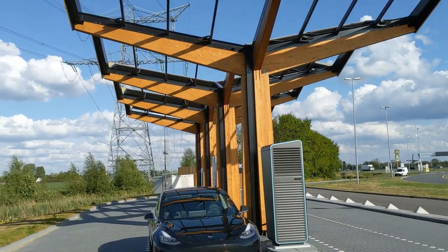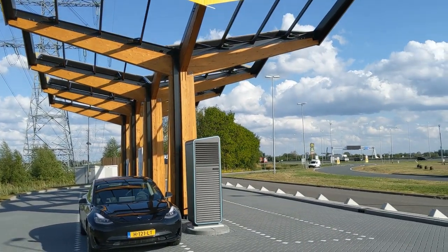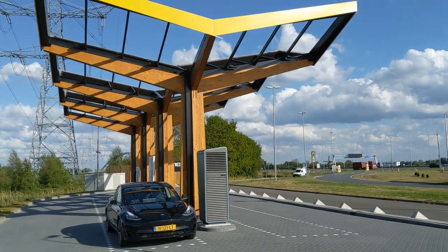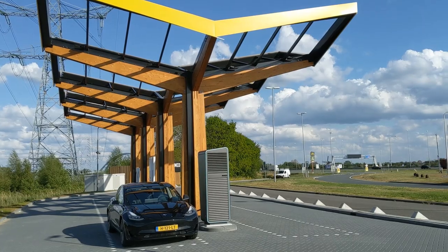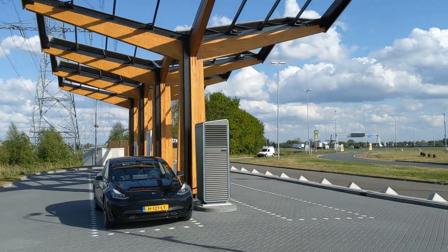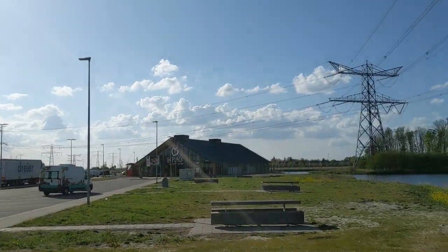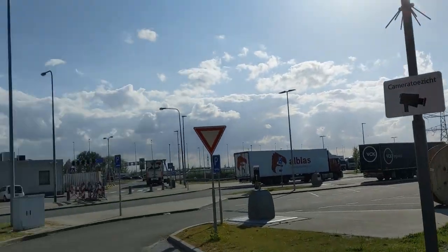Beautiful Fastned station, De Hackelaar, next to Muiden. But yeah, where are these solar panels? The roof needs improvement. Laplace and McDonald's over there, I think, if I'm not mistaken.